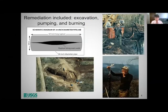So I have a picture of what a bad weld looks like. This is a 34-inch diameter pipeline. There's a seam welded along it, and that's what ruptured. So you can get a sense of how you might end up with a problem with the pipeline.